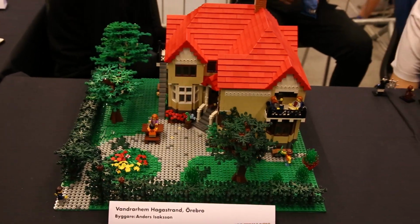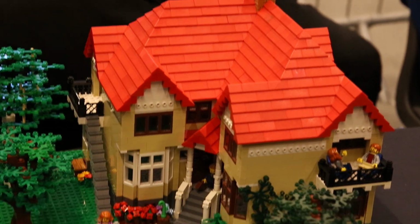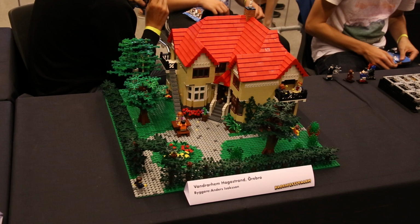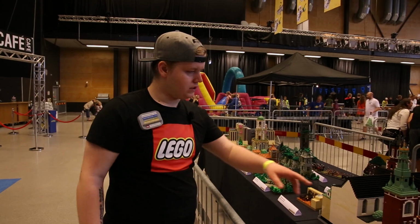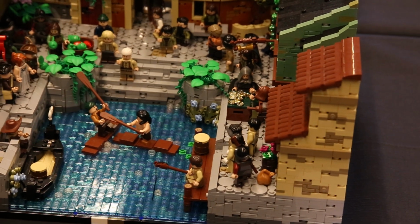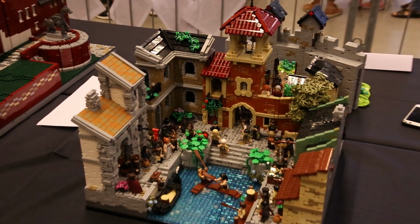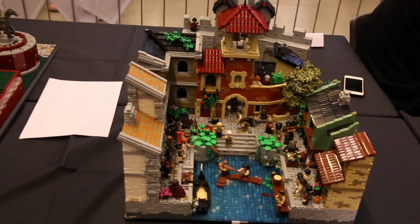Here we have a typical Swedish house, I'd say, from Örebro, which is a really cool building with a lot of cool details on the outside and minifigures walking all around the whole model, which is really cool. And continuing on, we have some really cool medieval style models right here, with a lot of details with like gambling going on the outside there. Some really cool details with all of the vegetation with the tree on the side and some leaves on top on the roof of the building, which is really impressive.